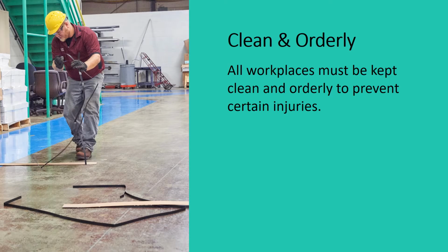OSHA requires all workplaces shall be kept clean and orderly and in a sanitary condition. Keep work areas, stairways, aisles, and walkways clean and free of clutter, and clean up any spills right away to help prevent slips and trip hazards. This will help avoid hand, feet, and head injuries that produce large amounts of blood from relatively small lacerations.